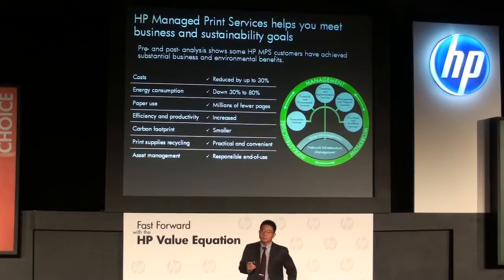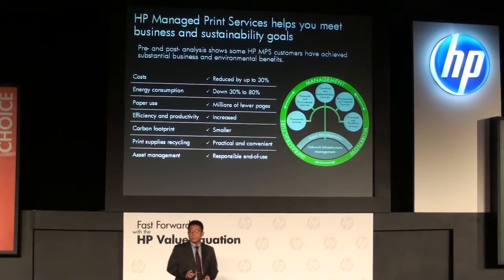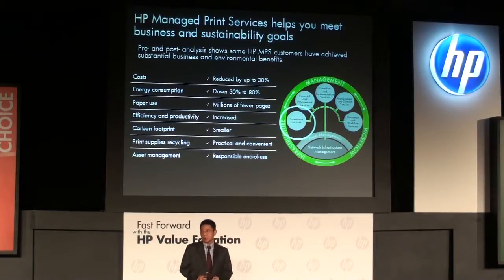Now, on the chart on the right on the screen right now, this model may not be new to many of you. HP has been using this model to position the MPS portfolio of services, and eco-print assessment is one of the assessment services that HP offers.